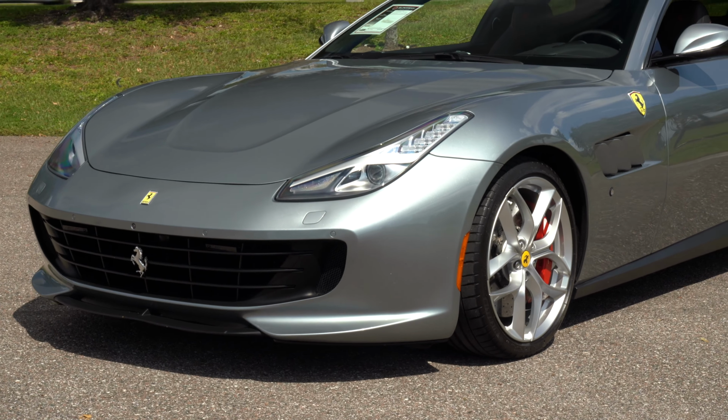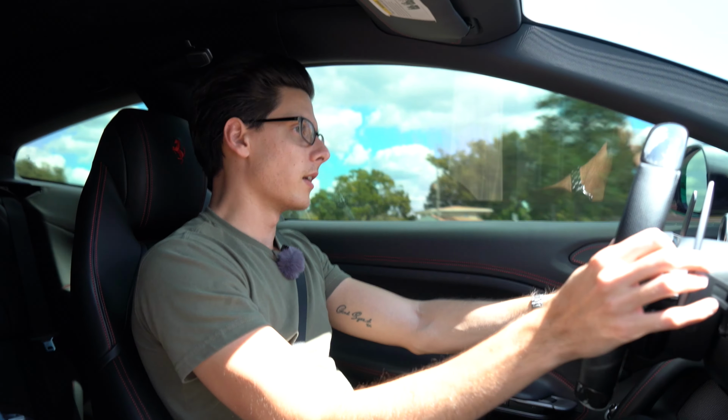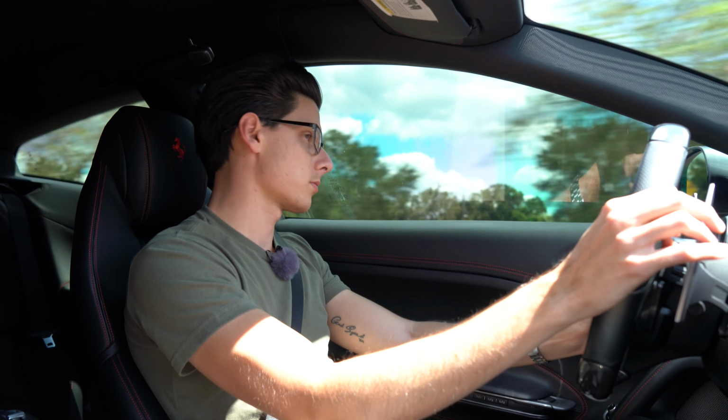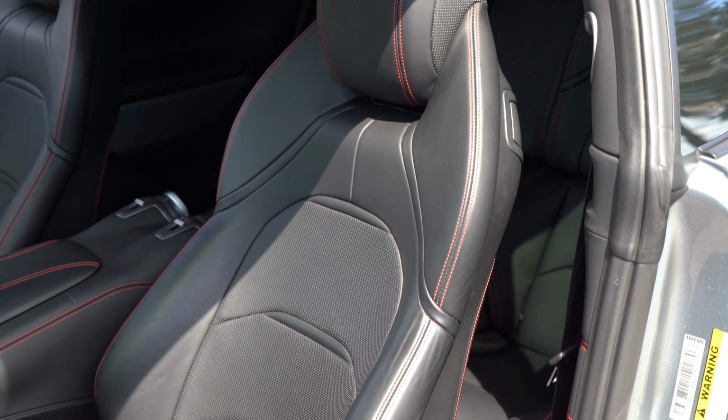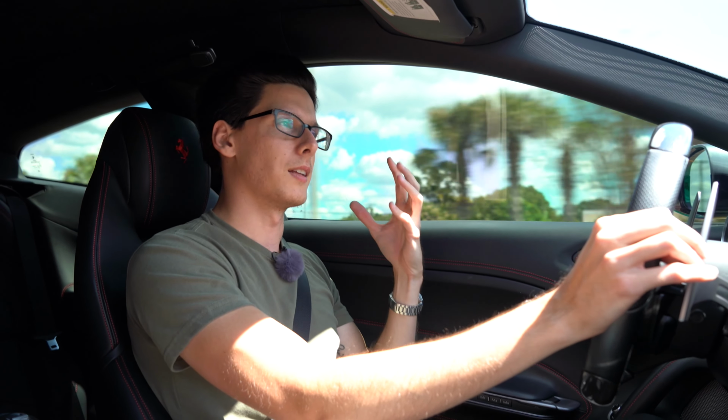This car is like LeBron James, right? He's 6'8". Yeah, he's big, built like a train. You would think he wouldn't be the most versatile, agile player, but he does everything. Now, styling-wise, I think this car looks miles better than the FF. I still thought the FF was a pretty good looking car, but a lot of people find it ugly, unfortunately.